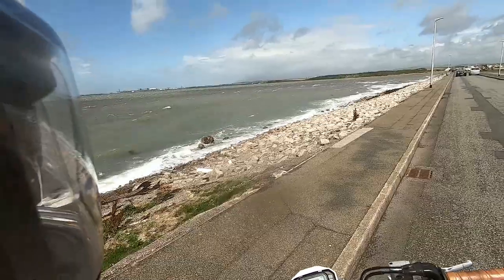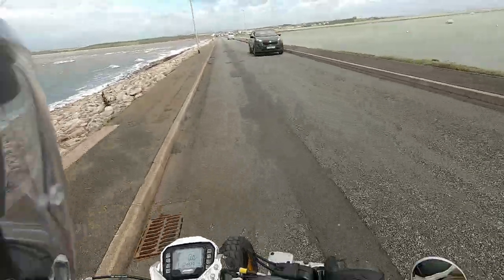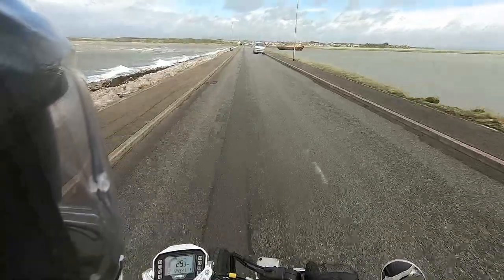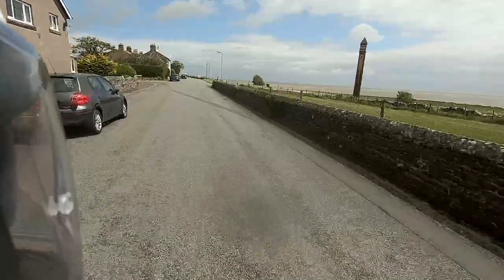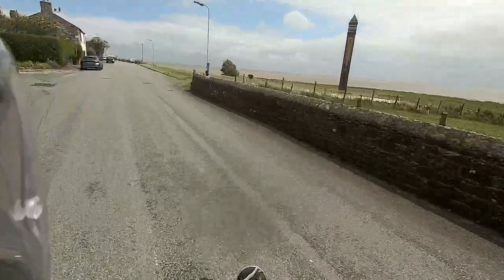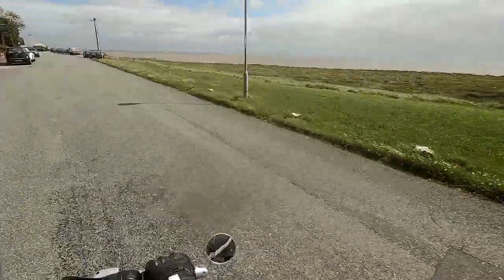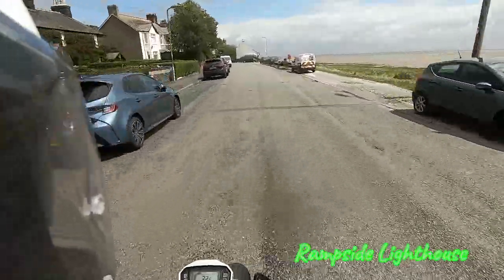It's a wonder with all this wind. We'll have to find somewhere a bit sheltered. Can't remember what that used to be. I think it was a lighthouse. I'll find out for you and I'll put it down there in the subtitle.